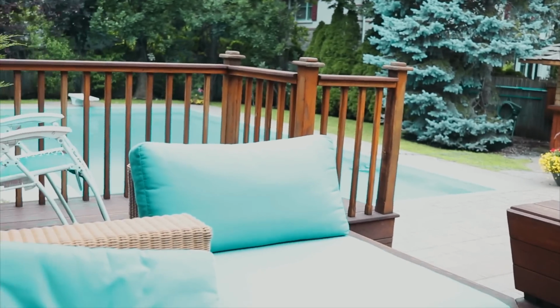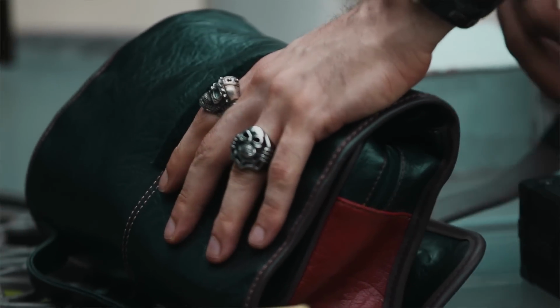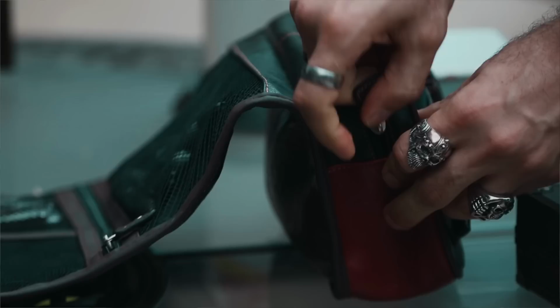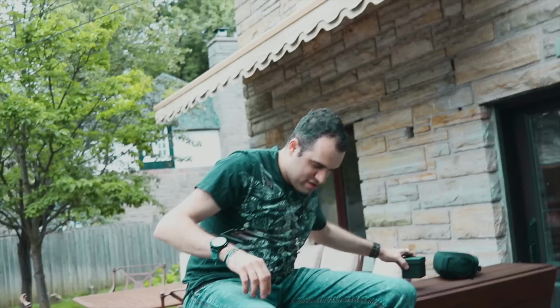Today I'm at my buddy Spidey's place. Look at this nice little setup here. Got a little bit of a pool over there. I thought I'd come by and we thought about filming a video, throwing ideas back and forth, but then Spidey brought his whole close-up magic set. So we're gonna take a look inside Spidey's close-up magic set and see what kind of goodies and treasures we can find in there. Spidey, is that your bag?